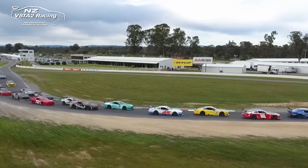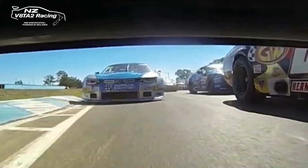Yeah, looking forward to the season. It'll be a nice leaf to turn over for NZV8s, and we'll get some cars out there on the grid, and there's a lot of interest in them already. The two white cars here are quite possibly already sold, so that's a good start.